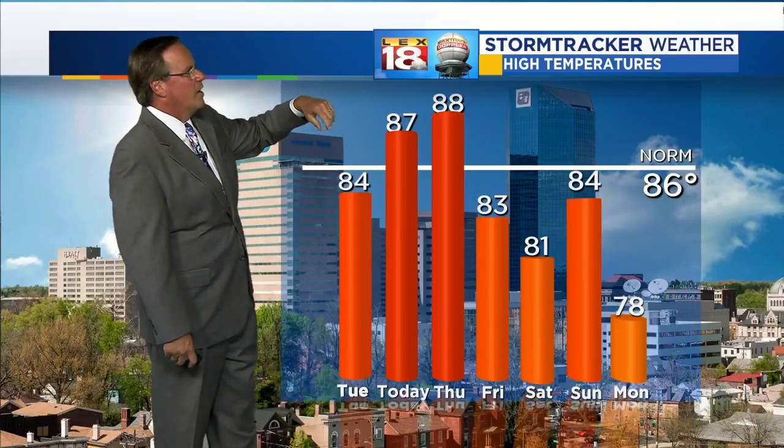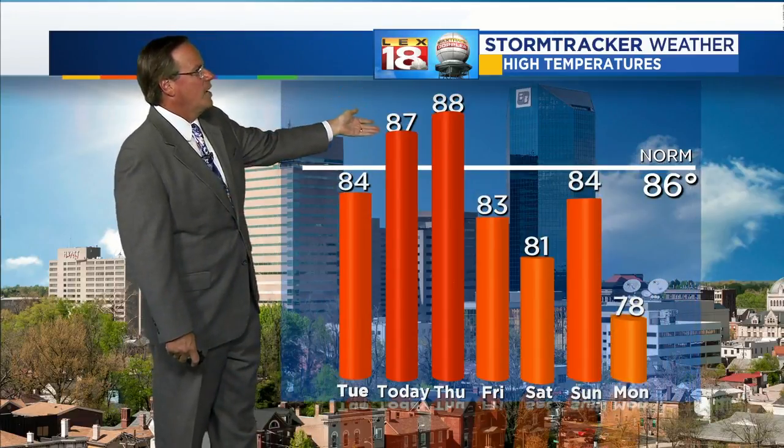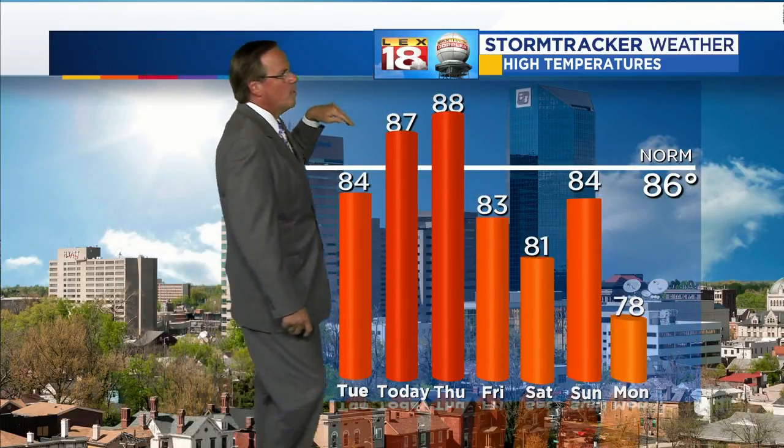You are talking a normal high of 86. We stay there for about another 3 weeks. Upper 80s today, upper 80s again tomorrow. Then we start trying to cool things off. By the time we get to next week, we're looking at 70s again.